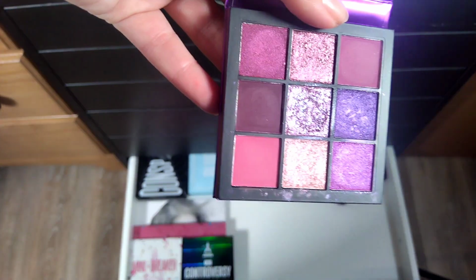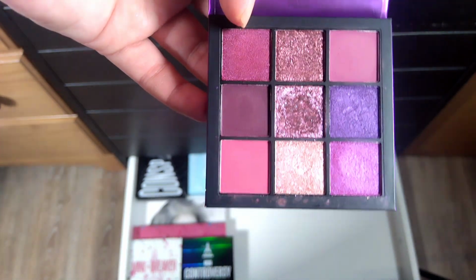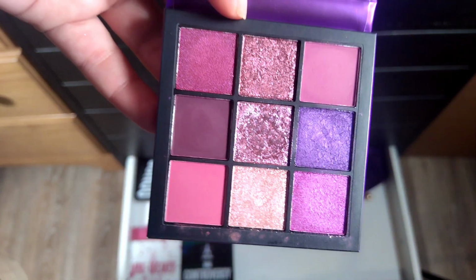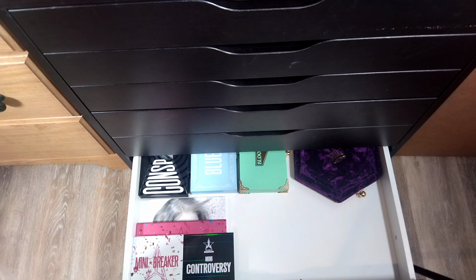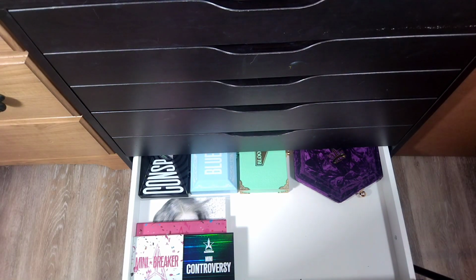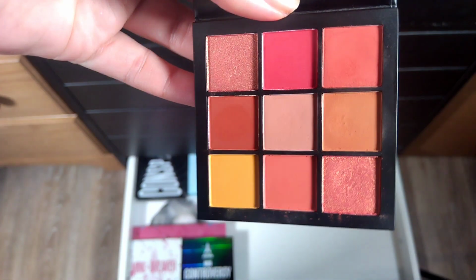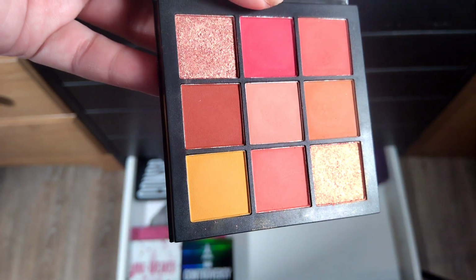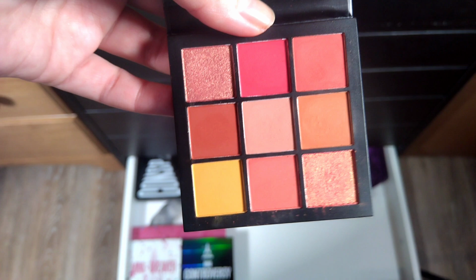And this one's the Amethyst Obsessions. This isn't purple. This is more of a pink palette. But I like the purple in the middle mostly, and I like this pink in the corner too. This one's nice. I don't wear it much, but I'll hold on to it for now. This one's the Coral Obsessions. I was a little disappointed that this only had two shimmers in it. The colors are pretty on my eyes, but I have other shades like this that have more impact that I prefer. So I'm going to be decluttering the Coral Obsessions.